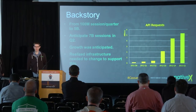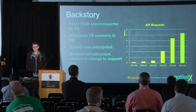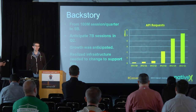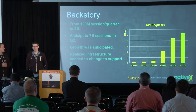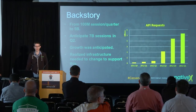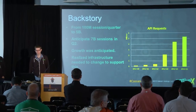This growth was, of course, anticipated, and as you can see in this graph, it shows that exponential growth that we've been having quarter over quarter. And this is going to continue to happen as we branch out and get more visibility. And so, this made us realize that we needed to have the infrastructure scale at the same rate as the business in a linear fashion.